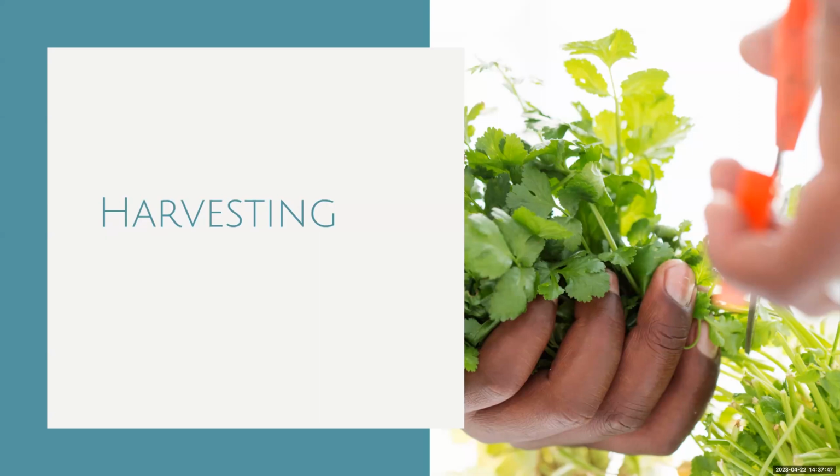As we harvest too, I believe in this picture, if you can see the edge, this person is using some scissors. That's what I typically use. I have some scissors in my kitchen window that are used strictly for harvesting herbs. You can use hand clippers, whatever works for you. I would use something specifically for harvesting your herbs.